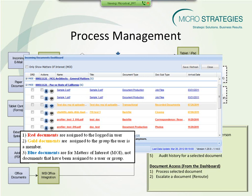Okay, the number, of course, corresponds to the number of documents that have come in for that particular, again, matter or client or project or whatever. So the dashboard's an interesting, nice, colorful way of being able to see what documents are coming in either for you to do something with, or to know what's going on with a particular client, vendor, or whatever. Okay, and again, this is a little dashlet that sits inside the system.